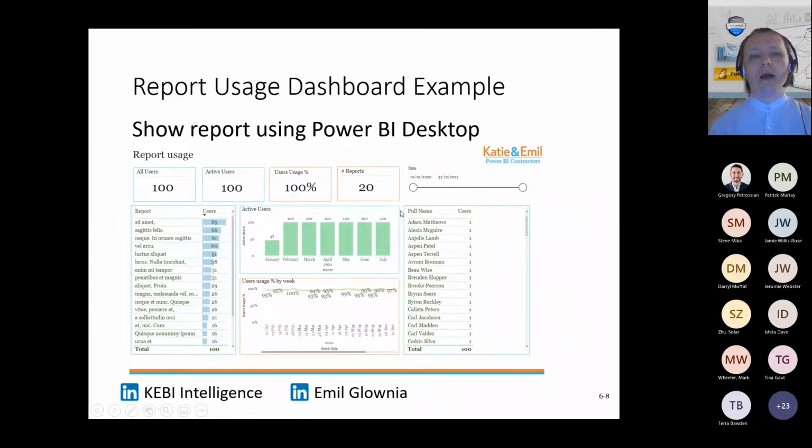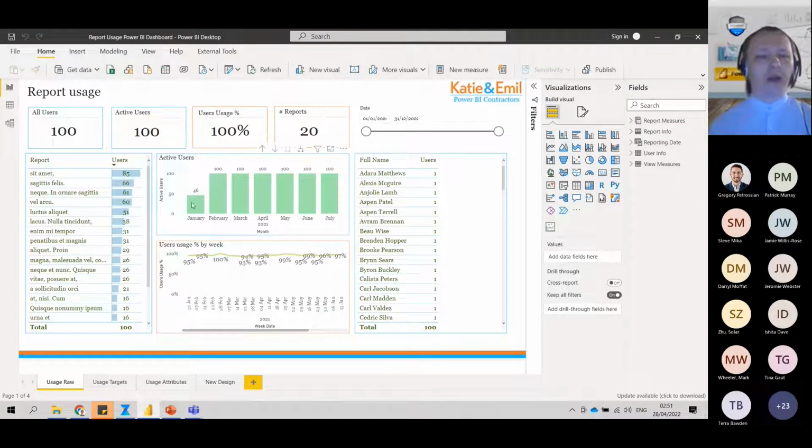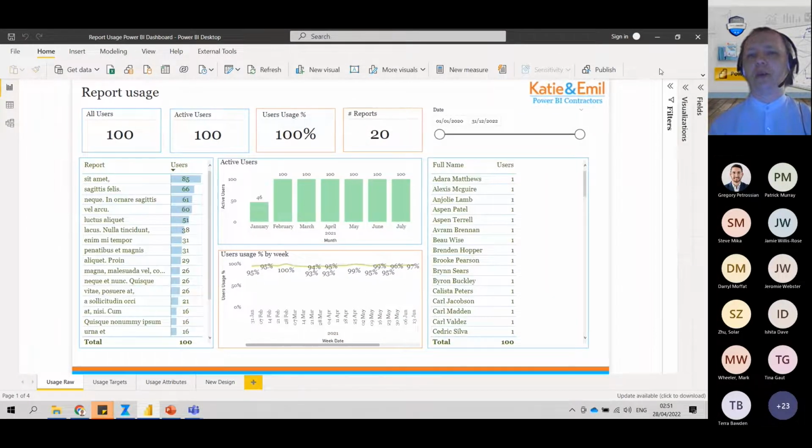Now this is the report that I have created, and it's got an old logo. I need to update that. But essentially, in here I have combined everything into a single page, so I don't have to move between pages. And this one doesn't include the performance information. But let me switch. Let me just figure things out. Yeah. So this is the report we get.